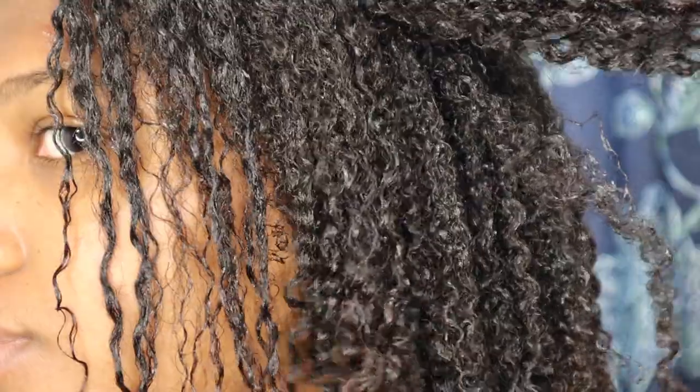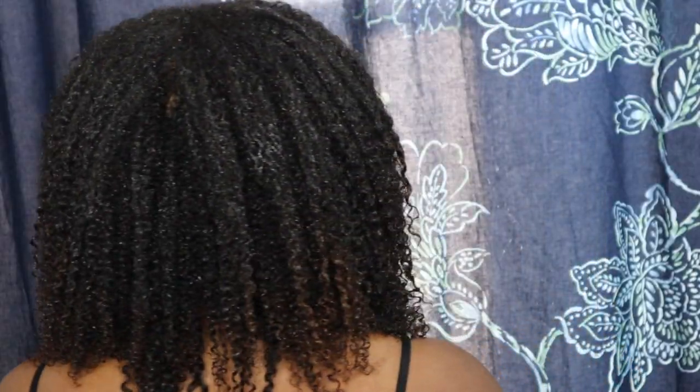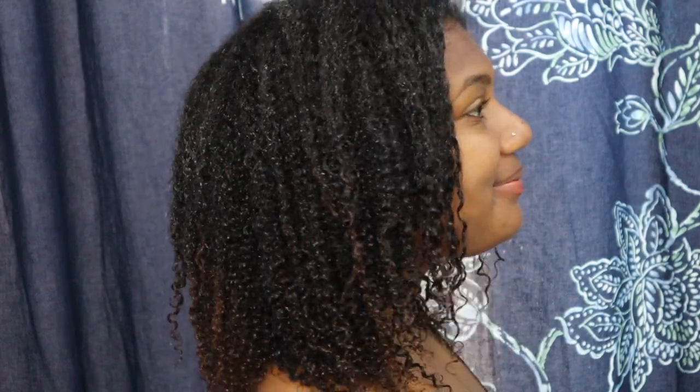These are the results. I hope you enjoyed this wash and go. This is my favorite wash and go combination for type 4 hair, high porosity, low porosity. This gives me no frizz, long-lasting clumps, and definition, and it just overall looks great.